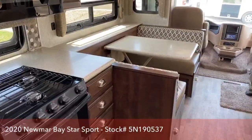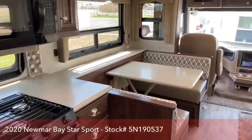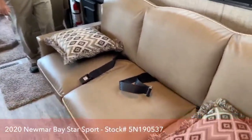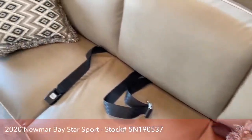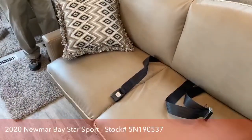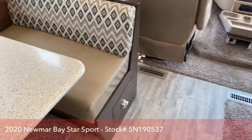You do have seat belts for six people in this unit. There's three on the couch, but I believe there's only one over here on the dinette. This is a jackknife couch. It just comes down flat. There really isn't quite enough room to have a full pull-out hide-a-bed.